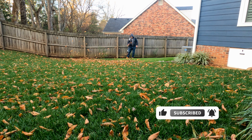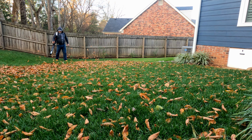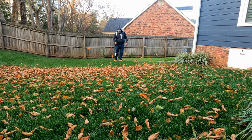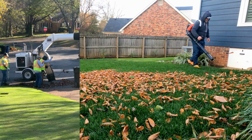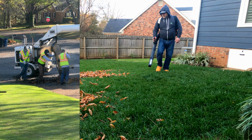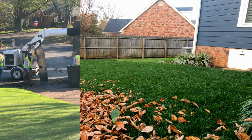So today we're going to do a little bit of cleanup of all these leaves that we keep getting during this time of the year. I've got lots of trees in the backyard and I tend to clean these up probably about 2 or 3 times a week. The good news is that our city does leaf pickup every week, and so I just have to push them down to the end of the street and they come around with this giant vacuum and pick everything up for us.